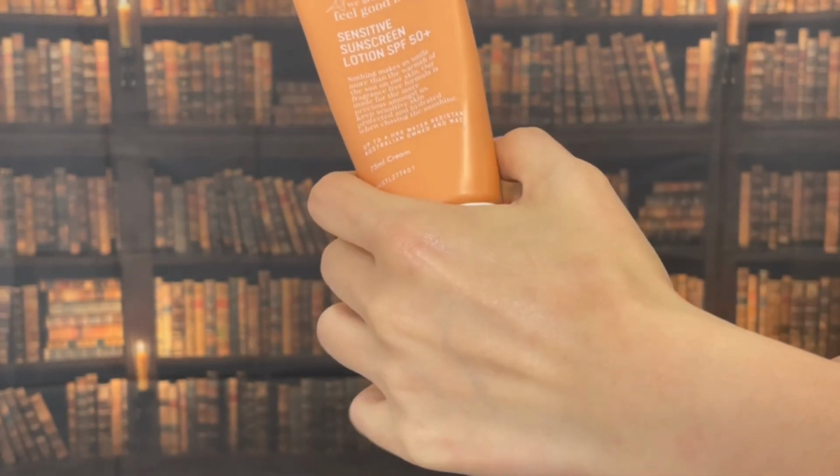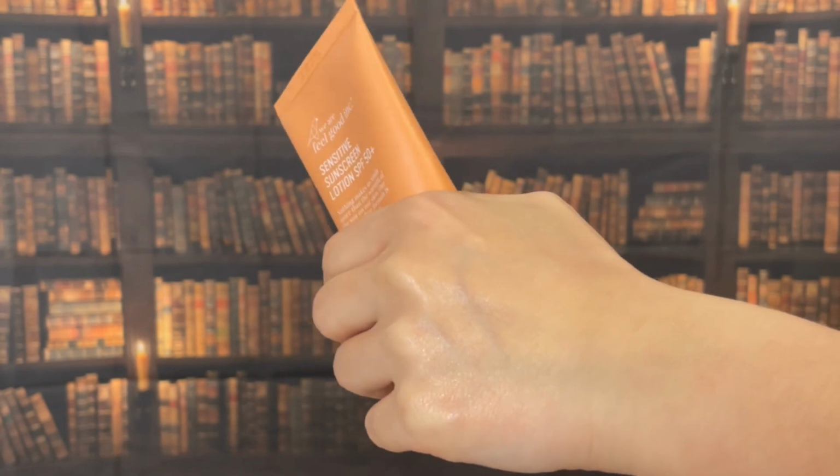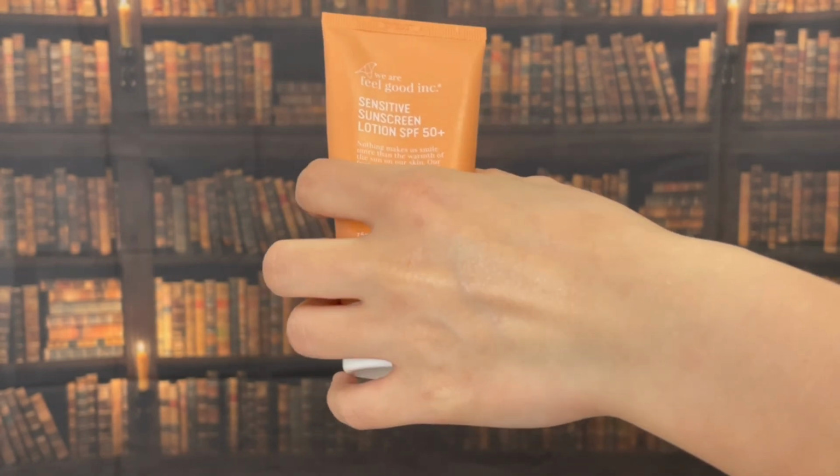I feel like if I use it on my body, I'll have less complaint, because on my face there are so many other things going on prior to sunscreen and makeup and, you know, here and there afterwards. So I want my face to have the perfect base for makeup, or even just look perfect after applying sunscreen, and this one might not be it.